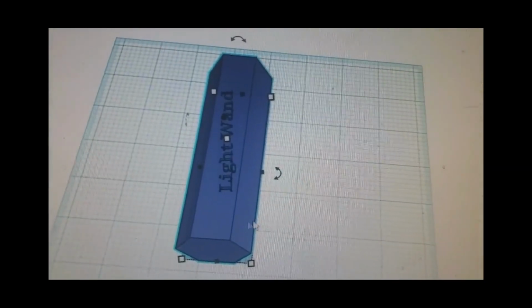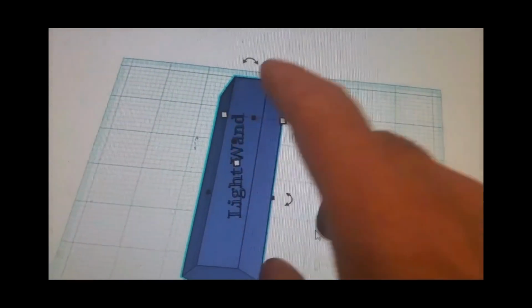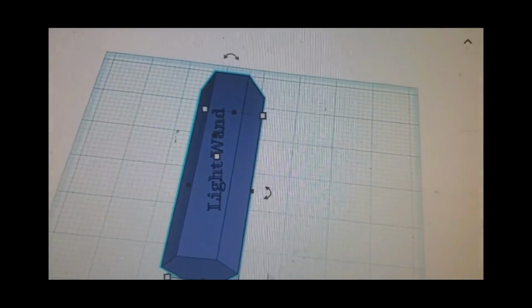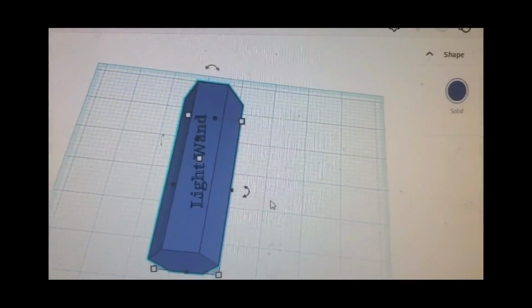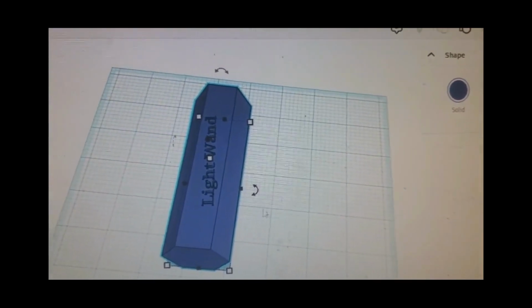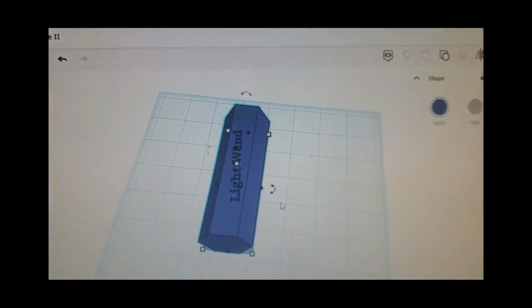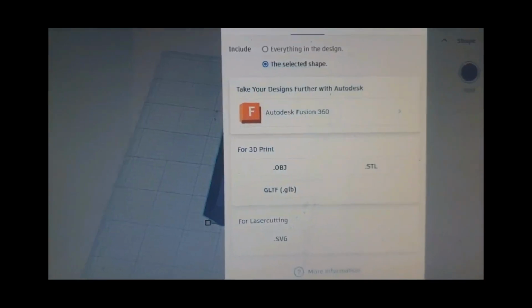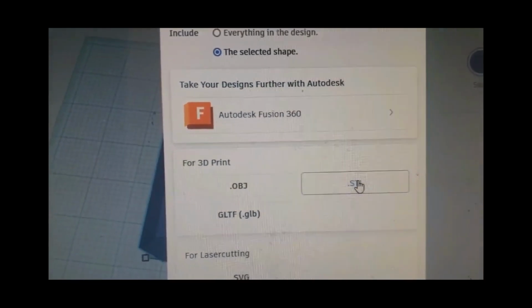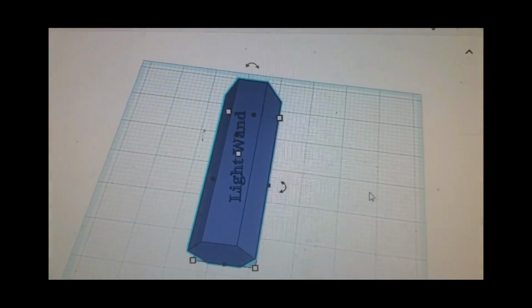So let's suppose you have your piece here that's going to be the handle. It'll say light wand for the LED wand. And you've made it in Tinkercad, but now what do you do? Because you actually want to print it. So how do you actually do that part? The first thing you want to do is you say export, and you export it as an STL file, which I guess is a standard. And it's now been exported.